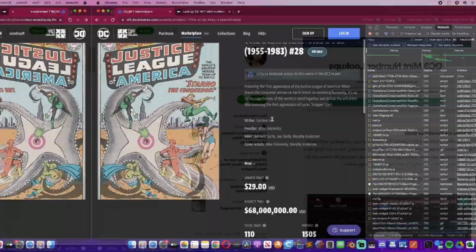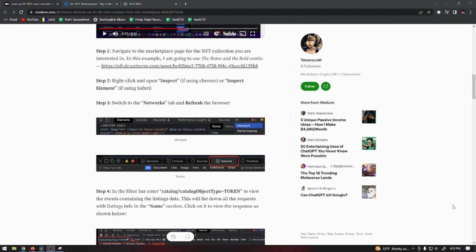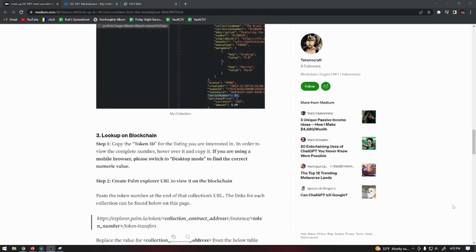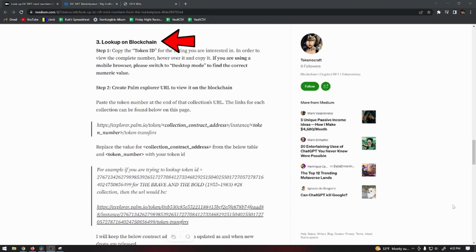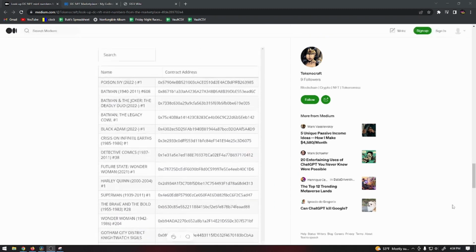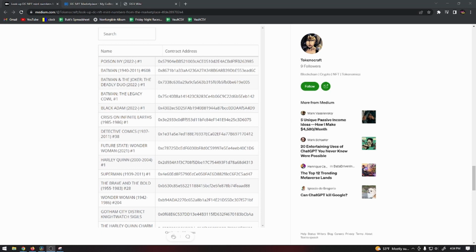One way to look up those token IDs in case that website stops working for some reason is the third method in that Medium article, looking them up on the blockchain, where all you have to do is copy and paste the token ID into the URL for any of your own NFTs that you're looking up, and then you'll just have to replace the contract address. That's where it gets a little complicated. In the Medium article, TokenOCraft has added all the contract addresses for each comic.